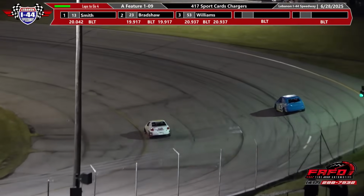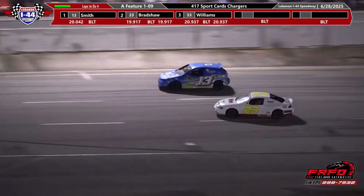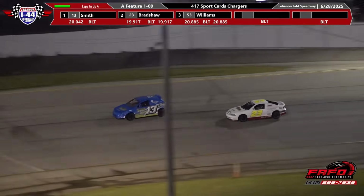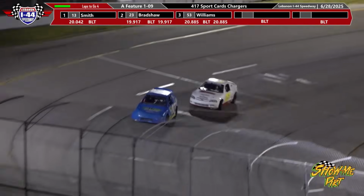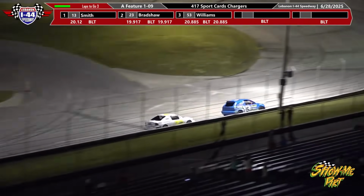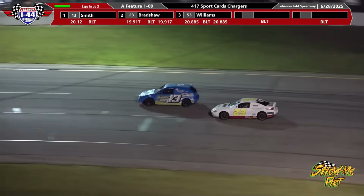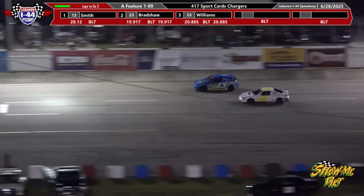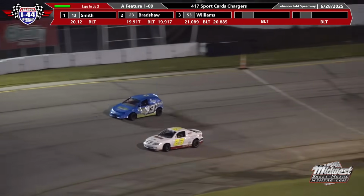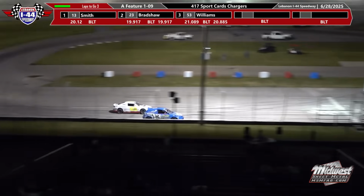Four more laps now. Can Jaden Smith hold on? As once again, lap after lap, he is staying consistent. If he was laying down a line, it would be perfect. Best run I've seen the 13 of Jaden Smith run in his entire career. Here we go in the turns number 3 and 4. Two more laps to go.